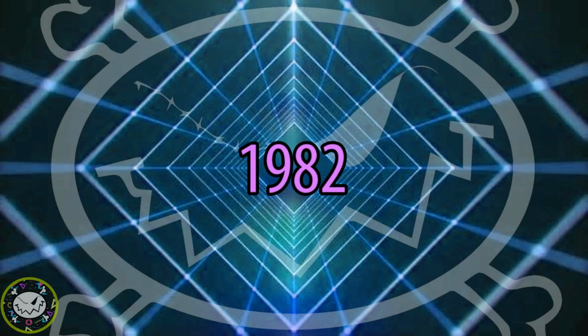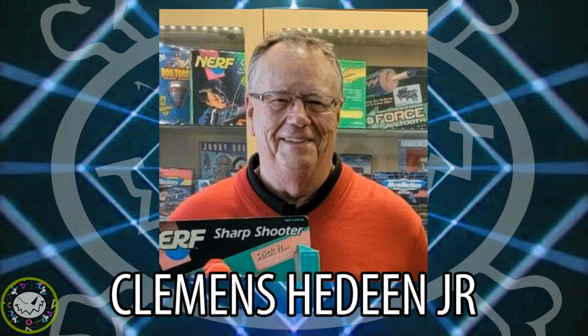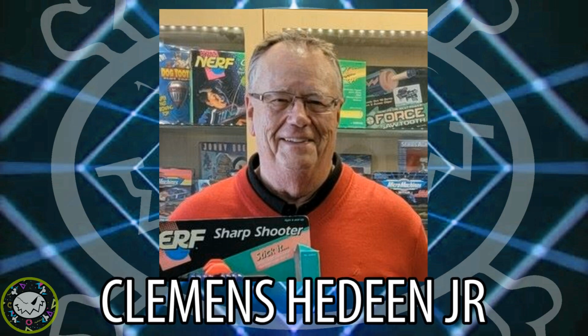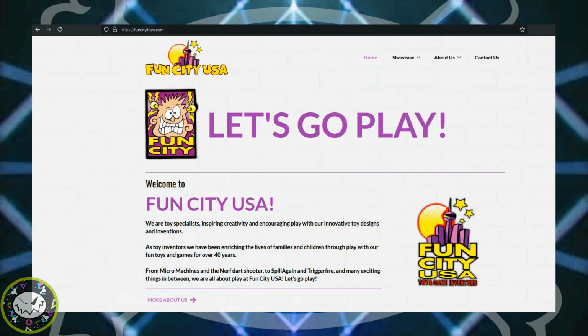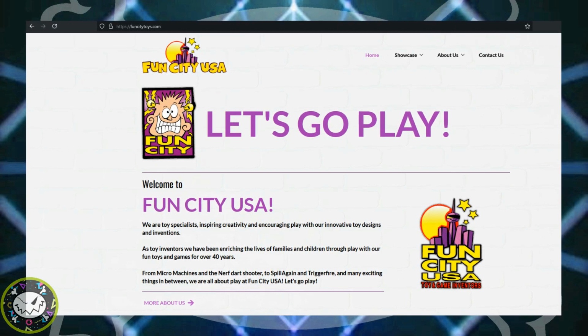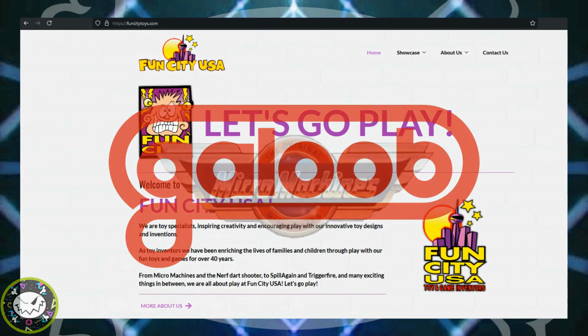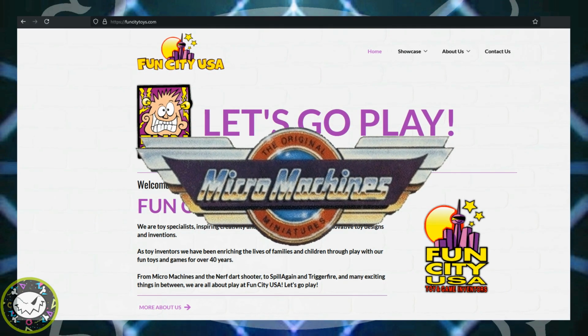It all started in 1982, when Clemens Hedin Jr., a lawyer, decided to chase Clemens' love of toys by opening Fun City, USA in Sturgeon Bay, Wisconsin. Eventually, Clemens would decide that after getting a suggestion from Galoob, he would create a new car toy line that was cheaper than other similar toys.